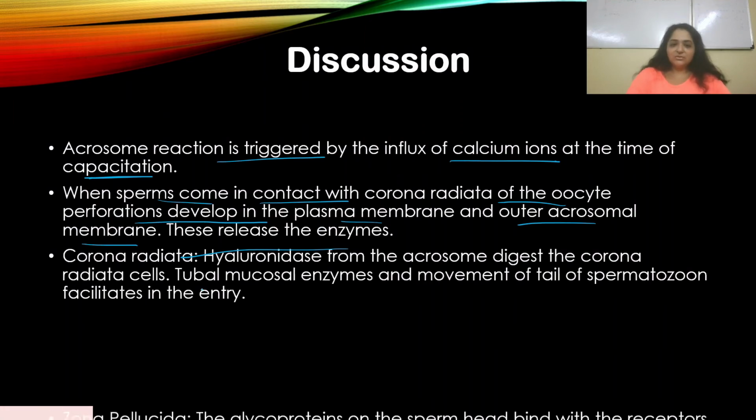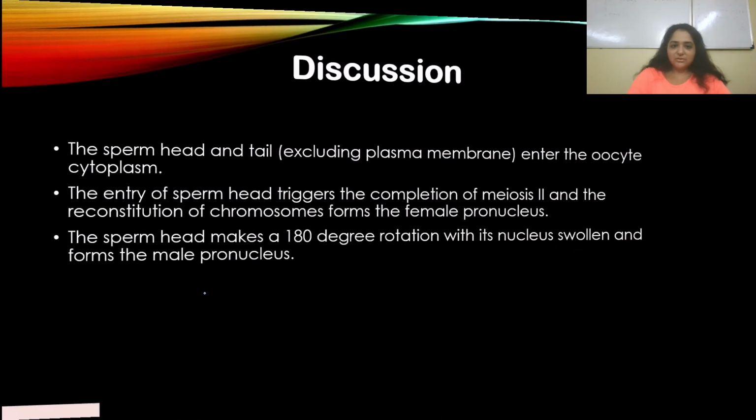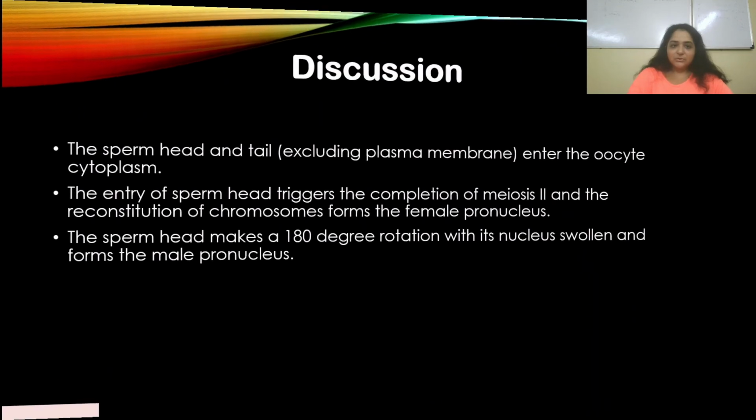If you look at the structure of the acrosome, I just want to show you. I've explained the whole fertilization process in this. Here you have the acrosome, the inner acrosomal layer, the outer acrosomal layer, and the whole thing is the plasma membrane. And this is the nuclear membrane. Now perforations happen in the outer acrosomal region and the plasma membrane. You see this release of enzymes; this is what happens, and this is how the enzymes are released. These spaces that you see here are called perforations.